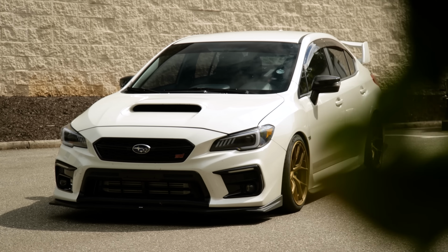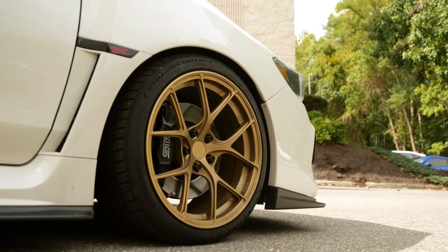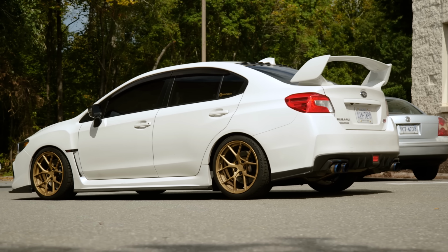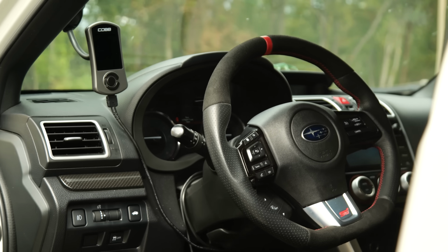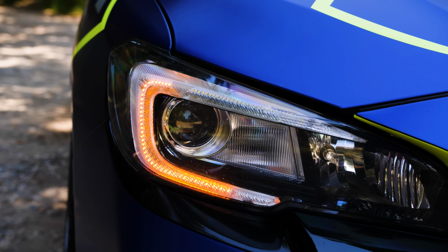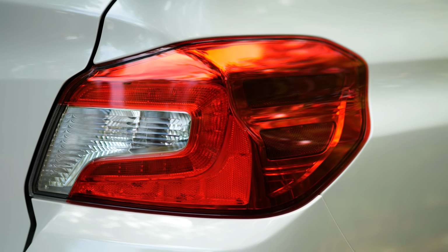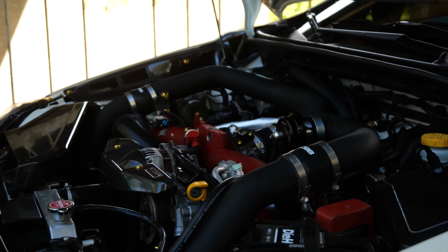But no car is ever really done, is it? I'd love to put some more carbon on this car and figure out a way to make it lighter without sacrificing any of its quality. I'd also like to change out the brakes for those larger 6-pot OEM calipers. The aftermarket world of Subaru seems to be endless, and I want to continue exploring it. So expect to see some improvements on the STI throughout 2023.